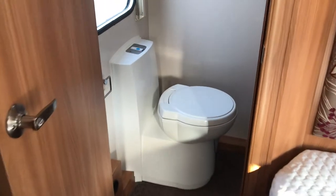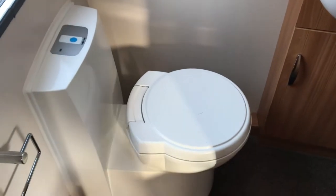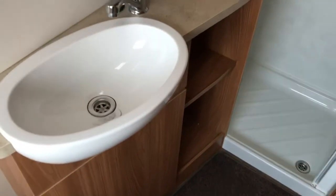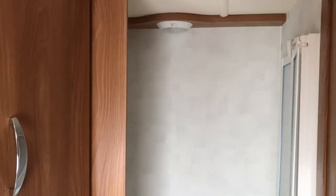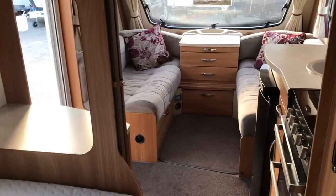This one's got removable carpets all the way through the caravan. Thetford flushable toilet, nice hand basin sink there, plenty of room in the shower, and you've got your integrated shower unit there. As I say, this is a lightweight, small fixed bed with a rear washroom.